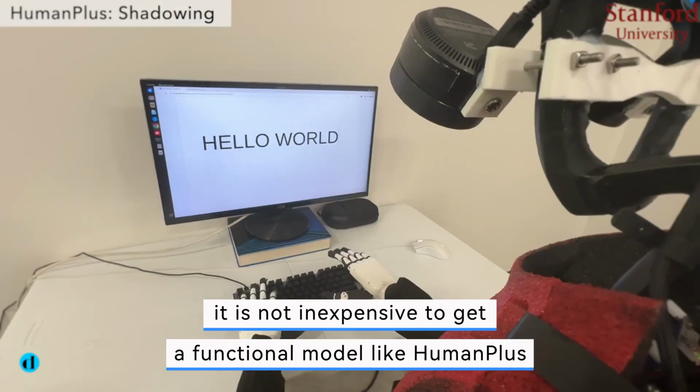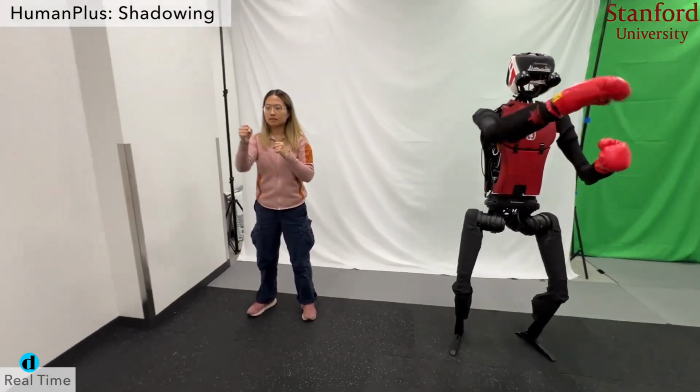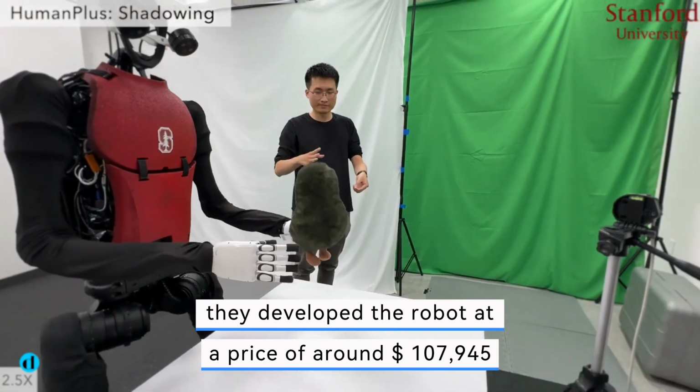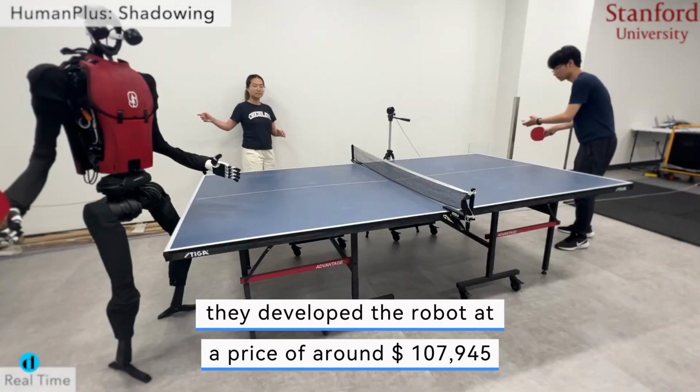However, it is not inexpensive to get a functional model like HumanPlus, and according to the preliminary estimates supplied by the team, they developed the robot at a price of around $107,945.